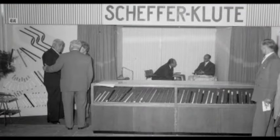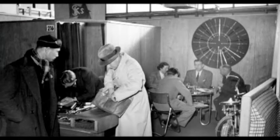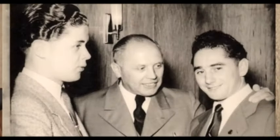The first IFMA after the war took place in 1950. I was 16 then, and my father had a booth in the exhibition hall in Frankfurt, where the 6-day races were held. We had a booth of 10 square meters up on the balustrade. I was allowed to come because it was during the holiday.